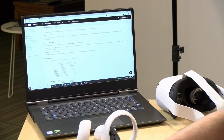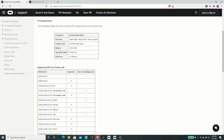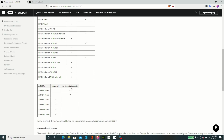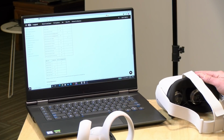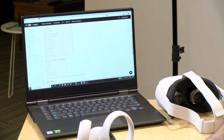And there are some requirements on the PC side. Now, these change quite a bit, so you'll want to check the Oculus support pages to see what is the minimum. Right now, it looks like the minimum is a GTX 970, and then you can go up from there. The 2000 series GPUs, I have a 2080 Ti on my computer upstairs, and this one is running with a 2080 Max-Q. Those work great, and I'm able to get a pretty similar experience here on this headset as I do on my HTC Vive Pro.